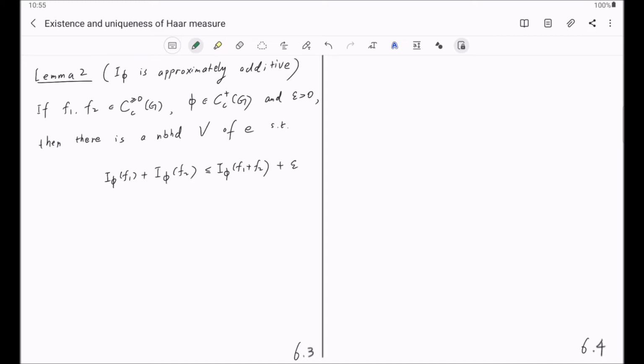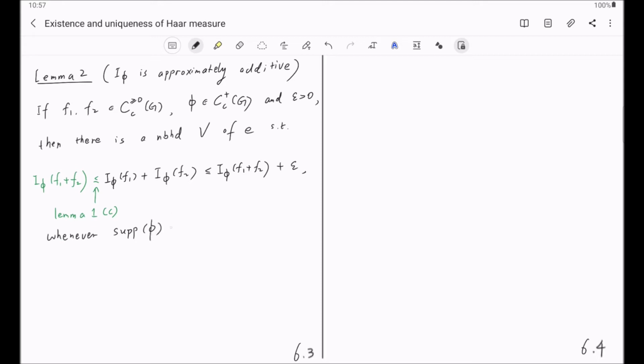And you should note that at this point we already have the inequality along the other direction. Namely, we already have I phi of f1 plus I phi of f2 greater or equal to I sub phi of f1 plus f2. This is due to our lemma 1, part C. And how is this neighborhood V of E relevant? This neighborhood V will be associated to phi in the following way: this inequality holds whenever the support of phi is contained in V. Of course, for this green part, you don't need this condition. This is always true.